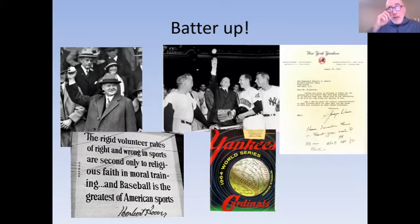But Hoover, you see him here with Bob Feller and Joe DiMaggio throwing out the first ball at a Yankees old timer game in 1960. My favorite Hoover story in baseball, I cannot find a document of, ostensibly.